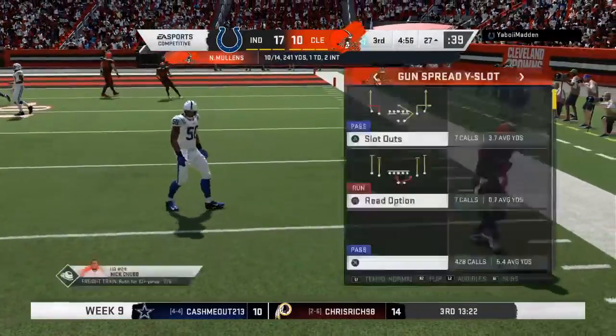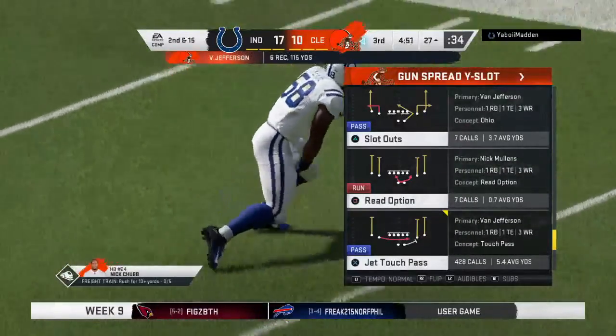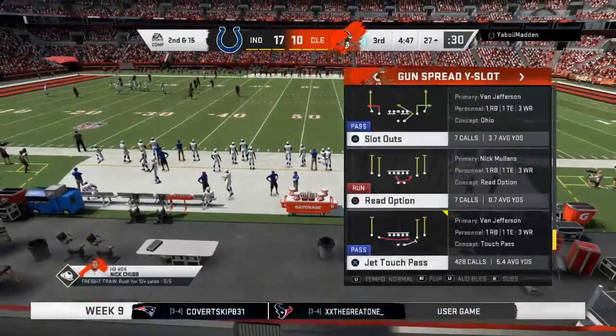And that one covered beautifully. Their defenders stayed home, and they'll stop him behind the line. Different story this time around. We had that huge gain followed by a sizable loss here.